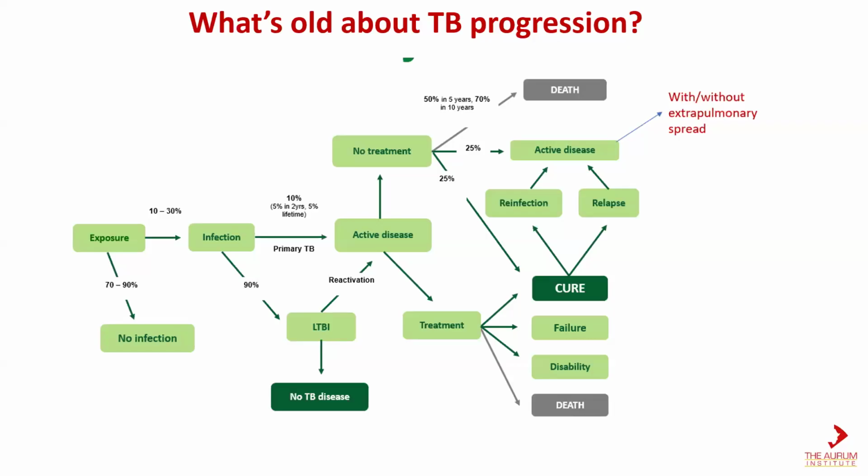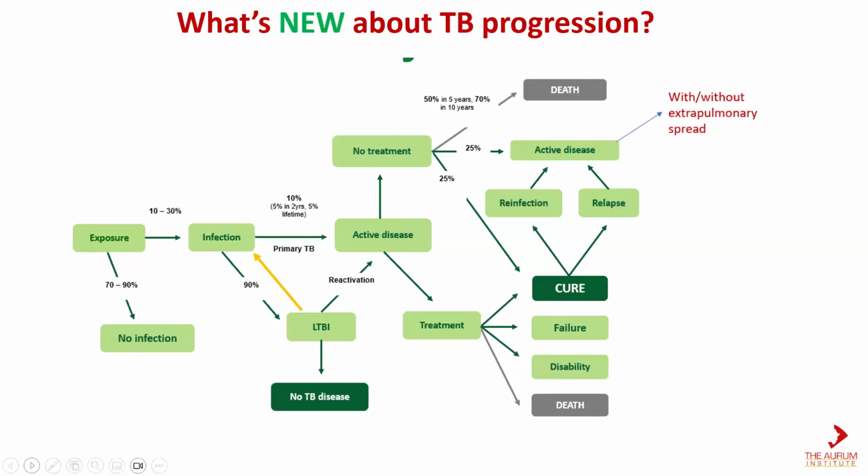Sometimes we manage to treat all of the bacteria, but people are left with significant disability in their lungs, their bones, their brains, and unfortunately, some people will die. So this is the way we always used to think of things, but we now recognize that latent TB is not as simple as we thought.